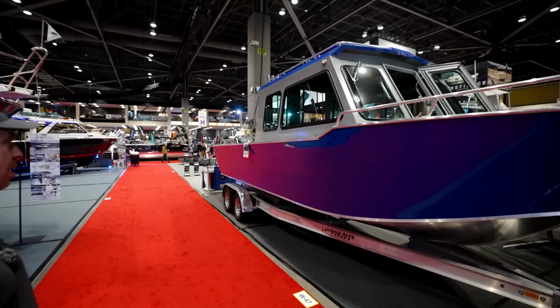So we kept the pilot house the same. Is it in the Defiance line? It's in the Allied line, but yeah, it's a Defiance family boat. It is a family.